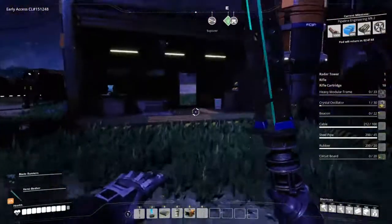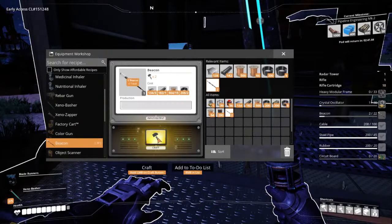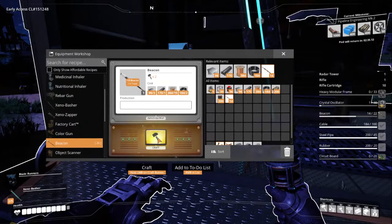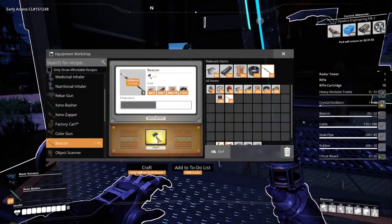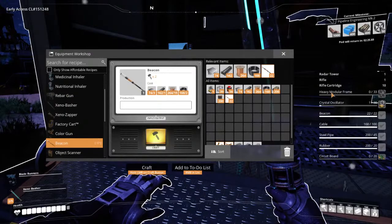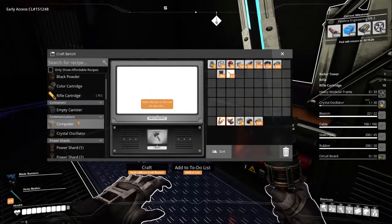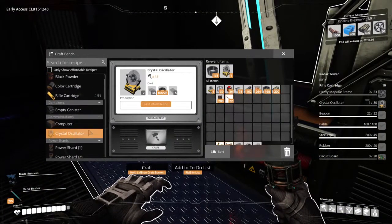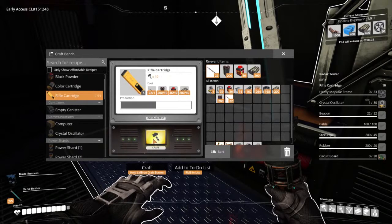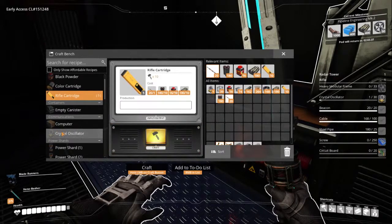Alright, so let's start off with making the beacons. And get this one out of the way, because this is definitely the easier of the rest. Right, so we get some screws, but we now need crystal oscillators. Let's do that next, because I know it's quite near the top. In fact, rifle cartridge, we can make them already. That's done. There you go. Gets it out of the way.